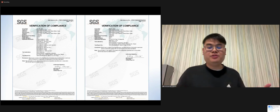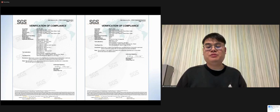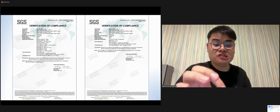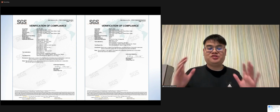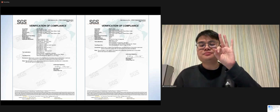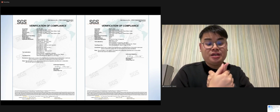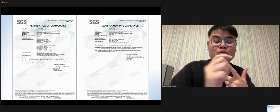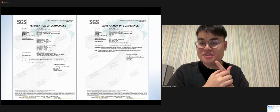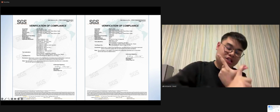The radiation level from the product is safe for public use, and I'm proud to tell you that we obtained, now in this slide, this is not updated yet, but today I'm happy to tell you that SGS has actually given 3 approvals. The first one is CE, the European standard. The second one is FCC, the American compliance standard. So that's both CE and FCC.